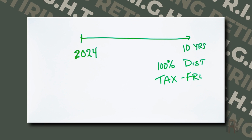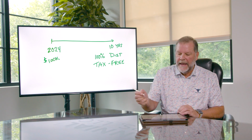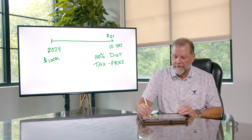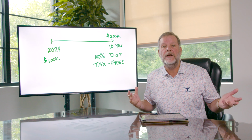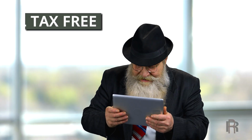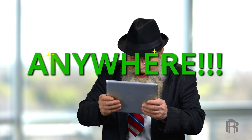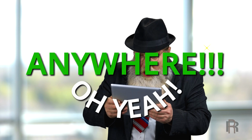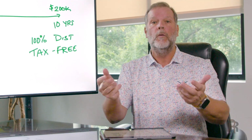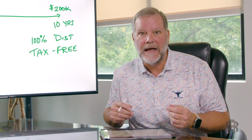So that means all the growth. Let's say you inherited $100,000 and 10 years later you take out $200,000 because it grew, it doubled in 10 years. Guess what? You pull that 200 grand out, it's all tax-free. It does not show up on your tax return anywhere. How cool is that? It doesn't affect you at all. It's like winning the lotto, but a tax-free lotto, kind of.